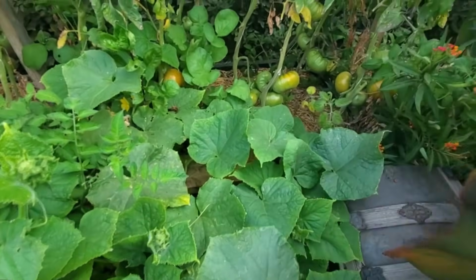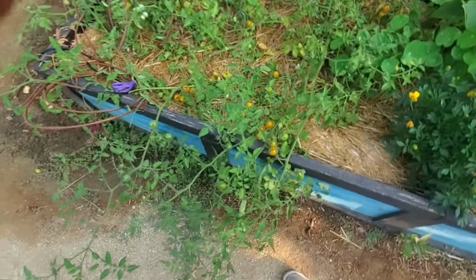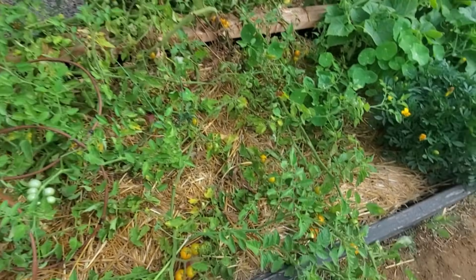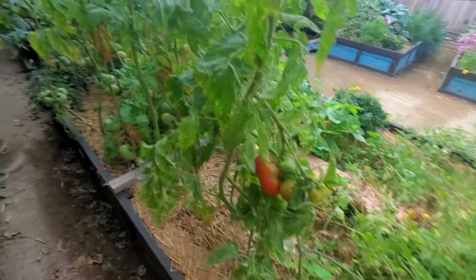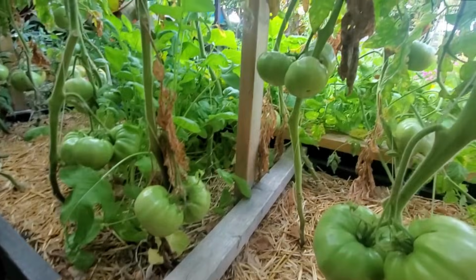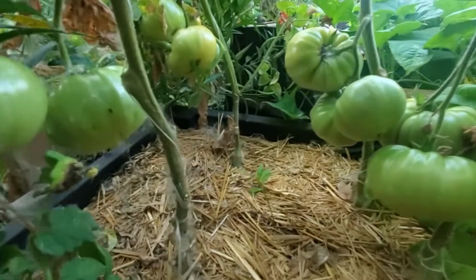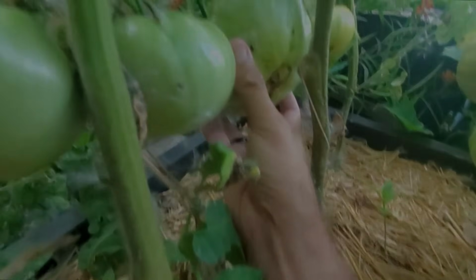But look at the tomatoes. Let me get around the other side. First of all, my Sun Gold, we just picked a bunch yesterday. They're so delicious. Thank you guys so much for recommending them. I will never be without them. But just look at these tomatoes. Look at this one. This is huge. Huge.